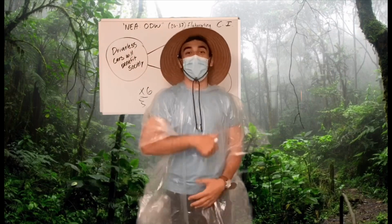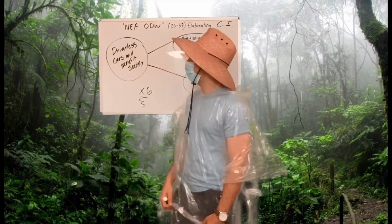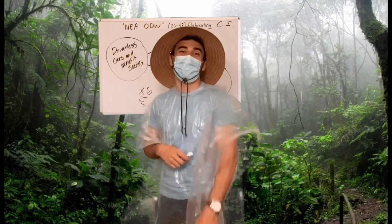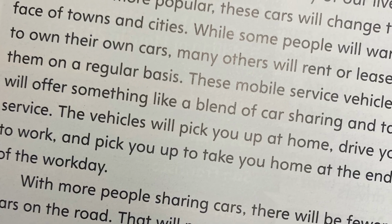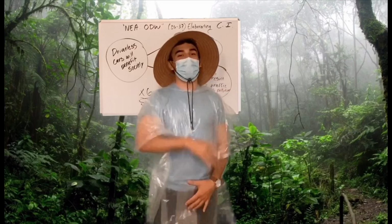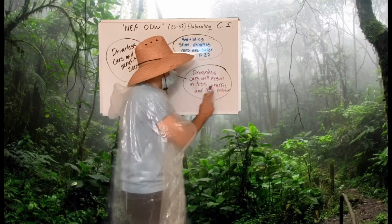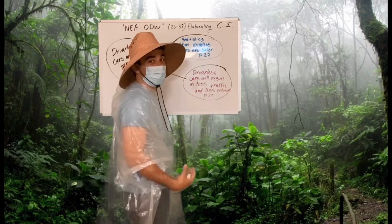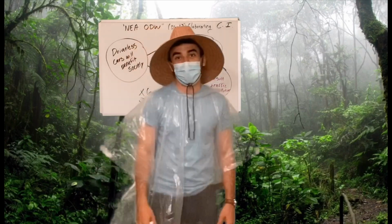Now, let's look at our second example of an elaboration of the central idea. And we're on number 2, you're going to turn to page 29. I paraphrased that text evidence to driverless cars will result in less traffic and less pollution. Page 29. This driverless cars deal sounds like a pretty good gig. I'm gonna have to get on board.